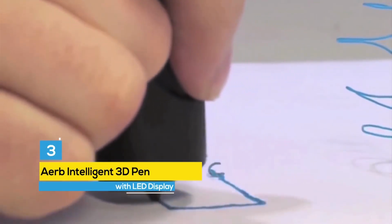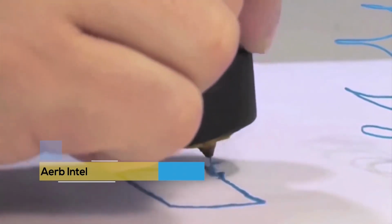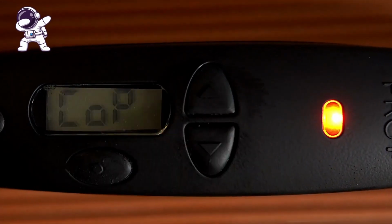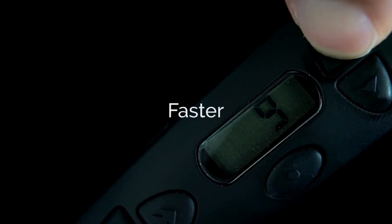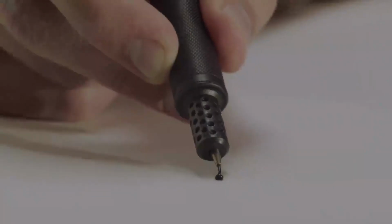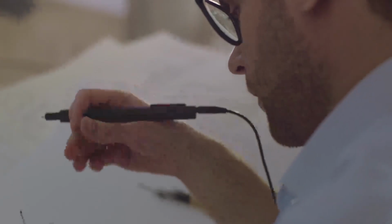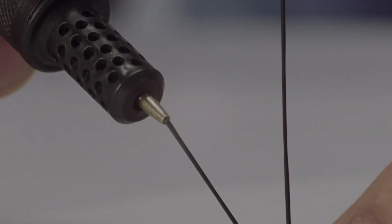Number 3. Aerb Intelligent 3D Pen with LED Display. Are you skeptical about spending a large amount of money to get yourself a 3D creation gadget? We bring you the Aerb Intelligent 3D Pen. This revolutionary gadget makes it much cheaper to create 3D objects. Everyone can now join in on the fun without having to spend a fortune on a 3D printer.